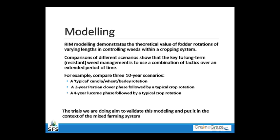So Corinne did some modelling earlier on to see how fodder systems might in theory affect weed burdens in cropping rotations. The RIM model, which I'm sure most of you are familiar with, or the ryegrass integrated management modelling, demonstrates the theoretical value of fodder rotations for varying lengths in controlling weeds. And we looked at a number of scenarios. We looked at three scenarios.